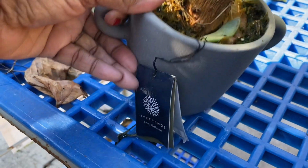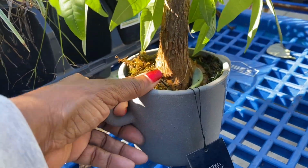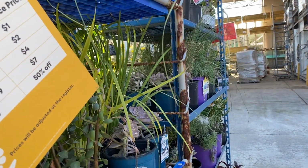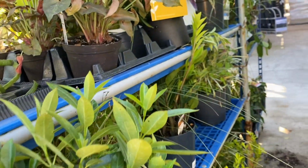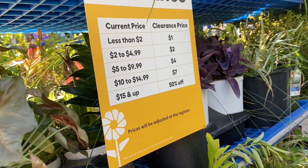There's a whole different pricing list for these plants. Look at all this water. And a lot of times these plants aren't really damaged or anything. They're just waterlogged, so they have to be dried out and things like that. But as you can see, there's just rows and rows of plants. Look at the syngonium.